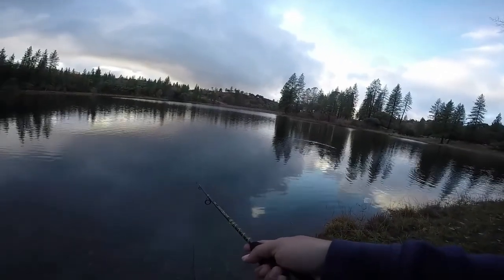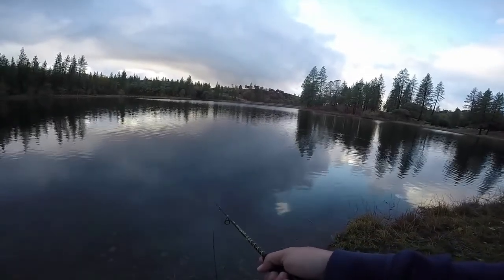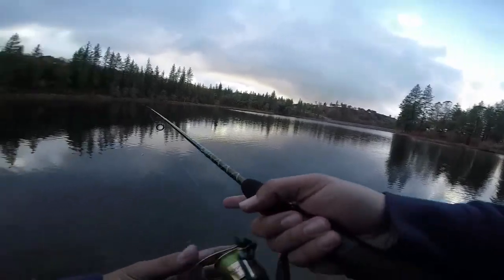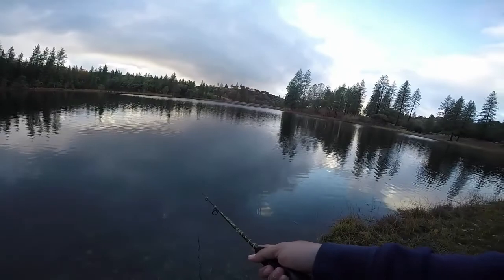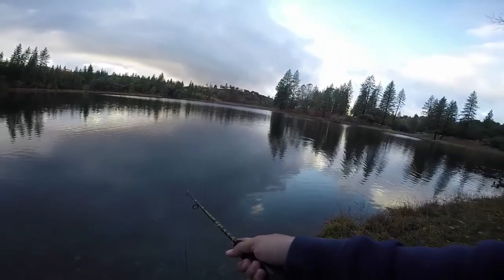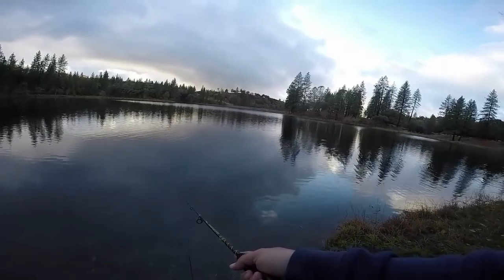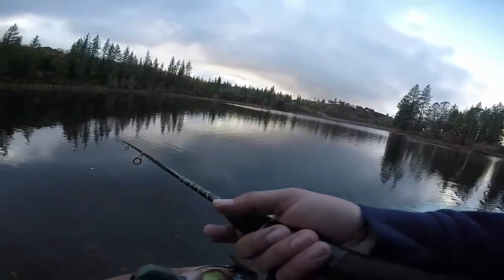Just had a guy take a swipe at it right here, right in front of me. I was dragging it real slow like this, and then all of a sudden, whoop, there he is. Took another swipe. So you know what I'm gonna do? I'm just gonna keep tossing it right here. A little 10-foot cast. He's a couple feet off the bank. Oh, just missed it again.